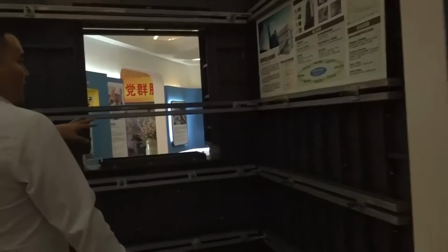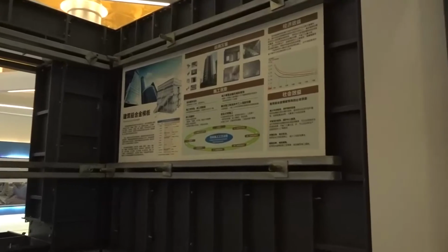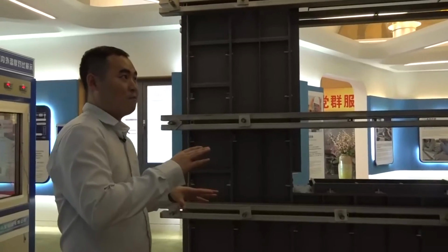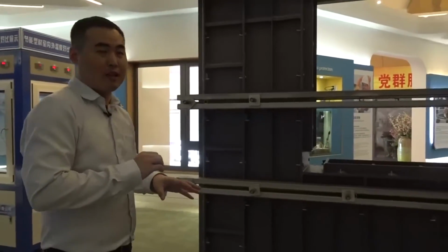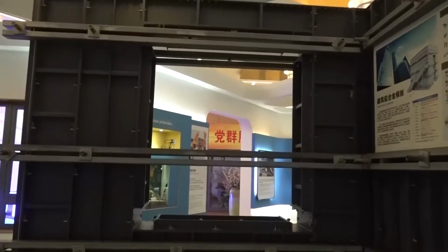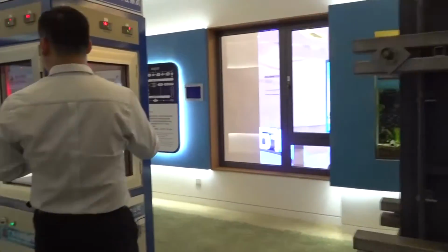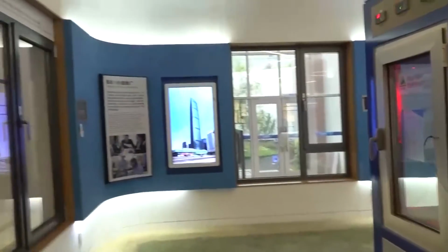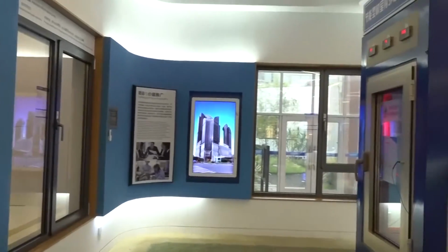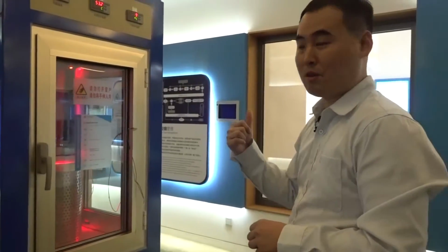Here is one of our products, for the formwork. Aluminum formwork is very popular in these years. It can be recycled, used about 300 times. It's very economic for high buildings. And this area is for windows. Later I will introduce to you in another part of the showroom.